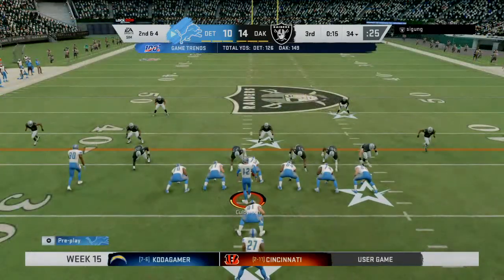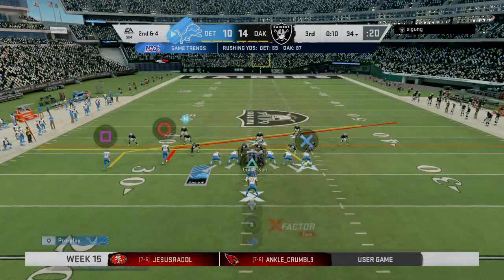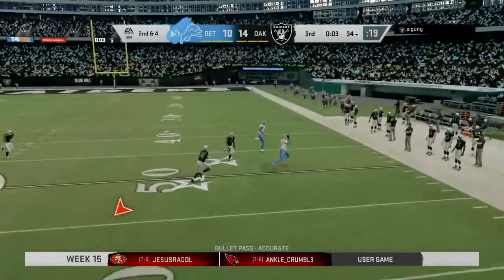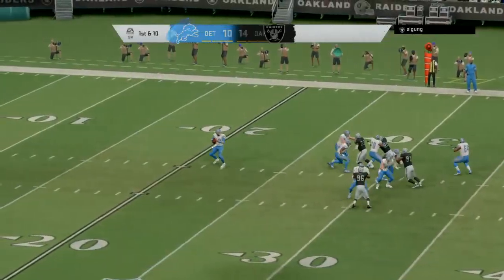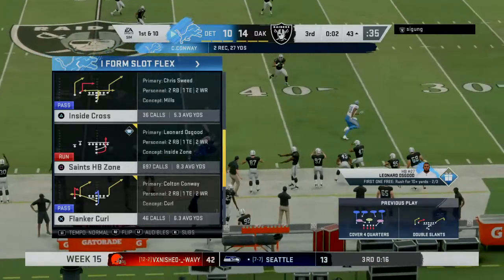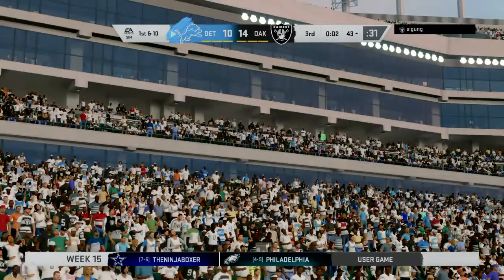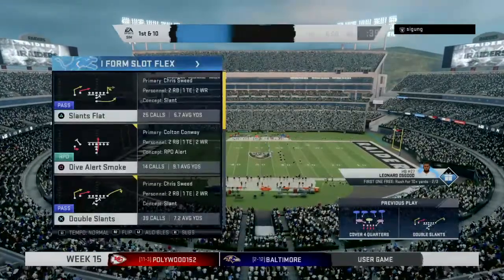The last run got 6, now 2nd and 4. Second and 4. Looking right sideline, that's complete. 23 yards the pickup there. It's a gain of 23 yards. And the Lions first down. So here's a 1st and 10 now in Raider territory at the 43.